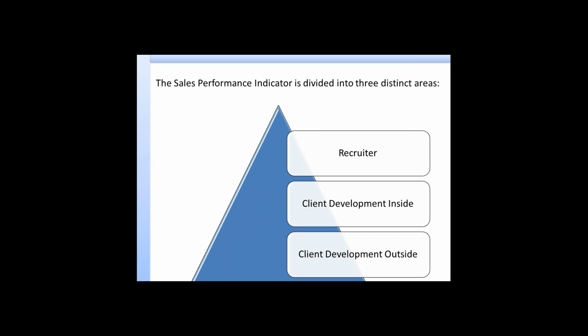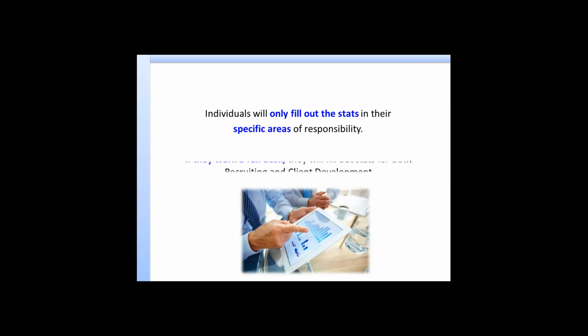So the only ratios you're going to keep are the ones you want as the owner. And once you go through this, you're going to determine it. But believe me, we really limited the number of stats being tracked because we knew that it would be easy to use and more people would use it. Again, individuals are only going to fill out the stats in their specific area of responsibility. If they work that full desk, they're going to fill out both the recruiting and client development stats.